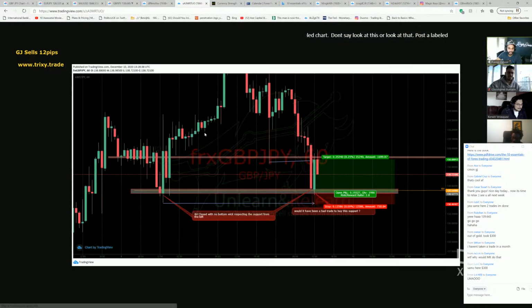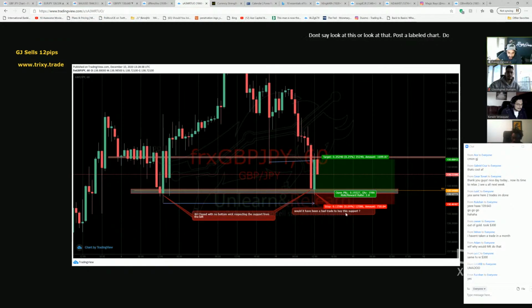All right, let's take a look here. Would it have been a bad trade to buy the support? Yes, because there was no confirmation that candles are going bullish. That's why I would say it was a bad idea to buy the support. A better trade would have been to follow the trend. Following the trend is always amazing.